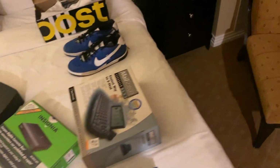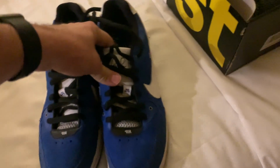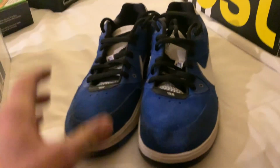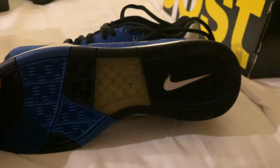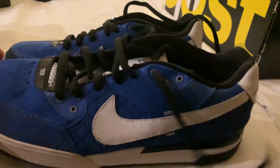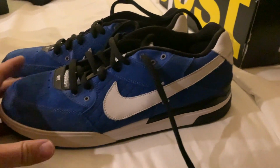And then over to both of these pairs of shoes. So this was from the Refinery. This is the Paul Rodriguez. I think this is the Zoom 3s. And they're new, but they've been sitting in their store for 9 years. 9 years, and they haven't sold them. I paid $50 for them. I don't know.